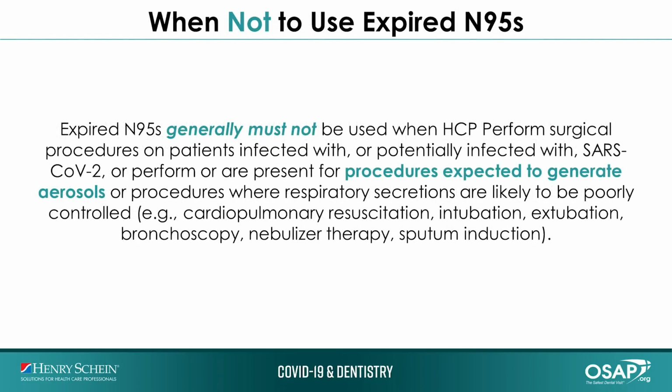When not to use expired N95s: they generally must not be used when we are performing aerosolized procedures. So if we're going to do anything that's going to generate an aerosol, please make sure that your N95 is in date. If you are doing exams, or procedures that will not be aerosol producing, partials, dentures, things of that sort, then it's perfectly fine. But if you are taking out a handpiece or polishing a few extra areas, then at that point you really need to have an N95 that is in date.